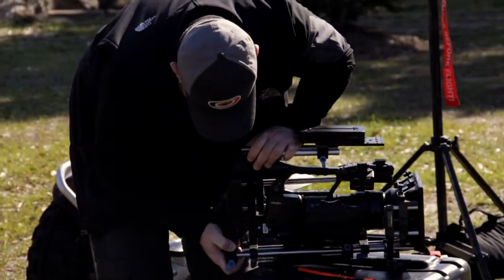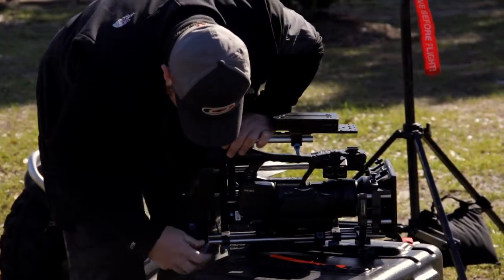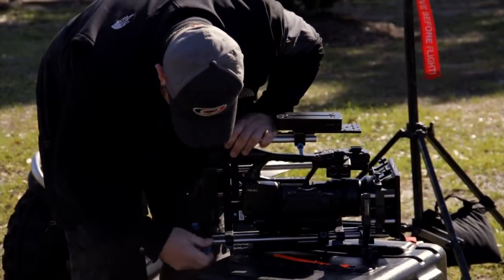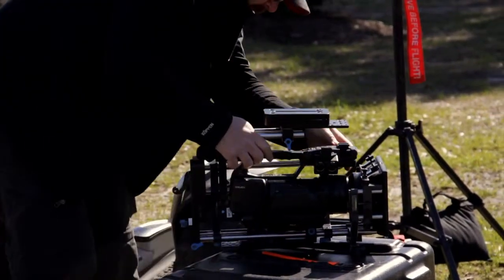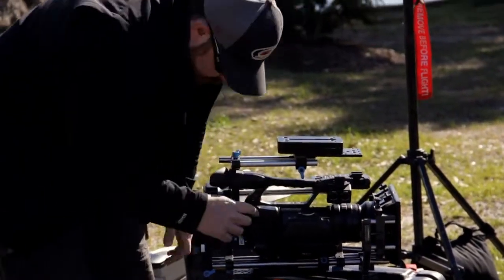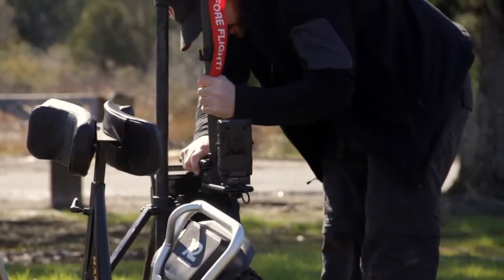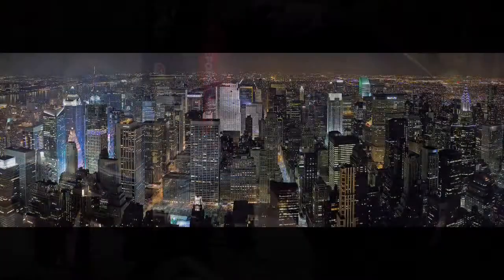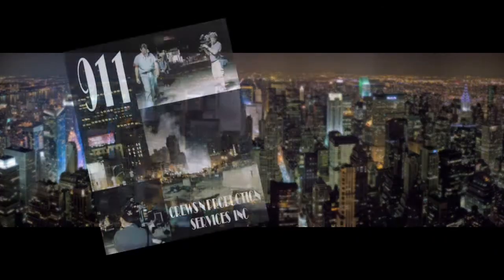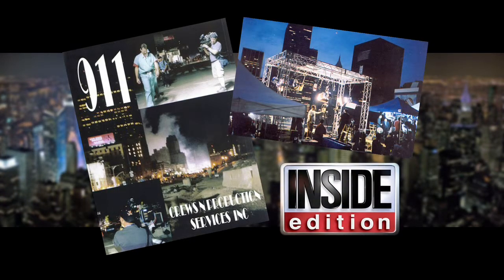I started here at a local TV station, and then from there I jumped and went into New York City and started working for a crew company there. So we worked for CNN, Dateline, MTV, so it was a good learning experience. It was a great move. After I was in New York for about 4 years, 9/11 happened, and I worked during 9/11 for a while for Larry King. Inside Edition called. I said, okay, I'll take the job, and I worked for another 4 years for them.